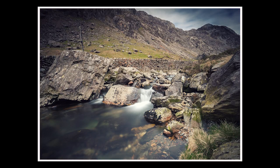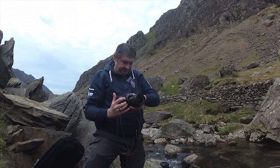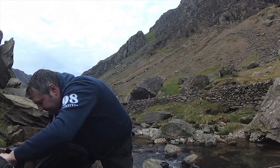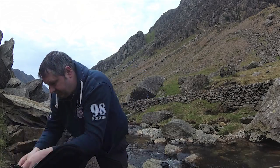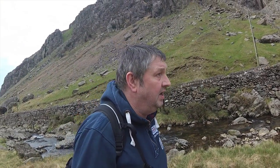Right then, that's it. So that's it for today. Anyway, that's it for today, along the Llanberis Pass. Hopefully we've got 3 good shots.